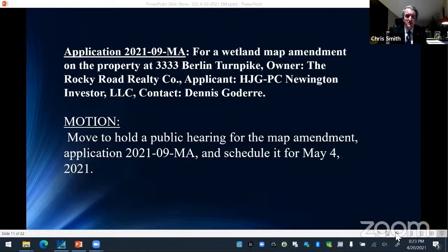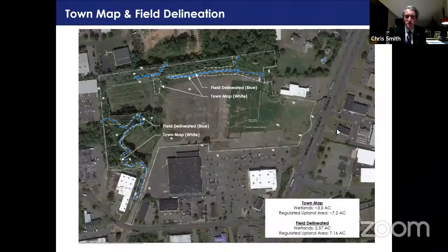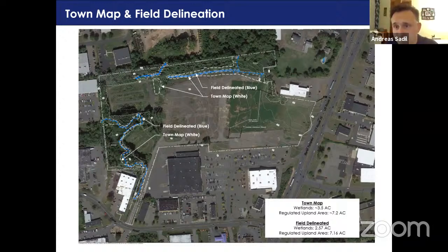Welcome. And next, we have Dennis Goderre, who is the project manager from BL Companies, who will provide you with an overview of the second application, which, as we've already said and you're aware, is an application for approval of regulated activities associated with a proposed mixed-use site development of the subject property. So with your permission, Mr. Chairman, I'll turn it over to Dennis. Please do. Thank you, sir.